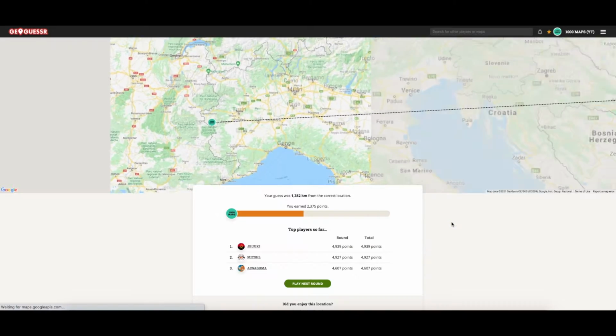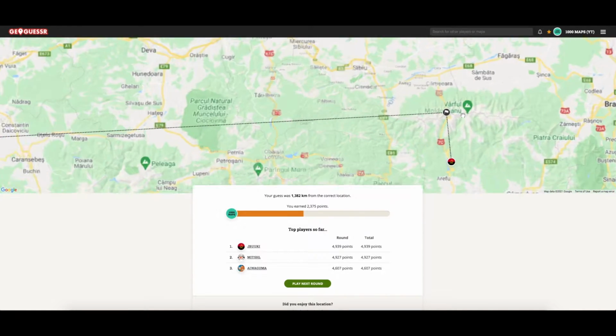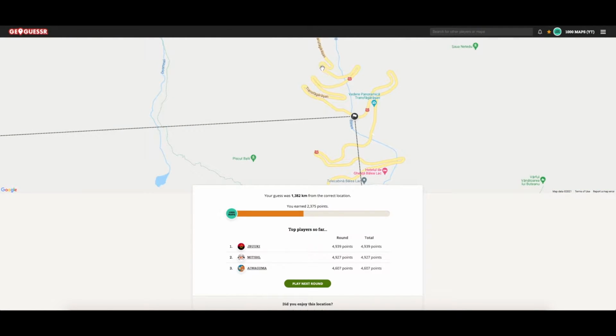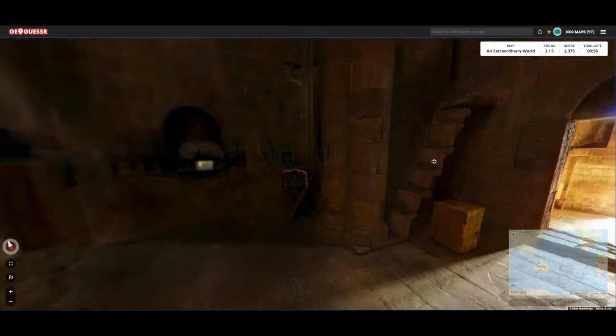Yeah, let's see. Oh God, Romania. Wow, did not see that one coming. So they do have some big mountains here, but I guess I didn't really know how big they were with all that fog. They do have some pretty serious winding roads here as well. Okay, not a great start. Let's crack on.